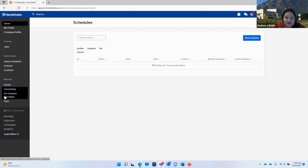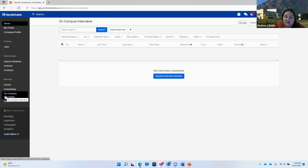Now, at the bottom here as well, you'll see on-campus interviews, and that's where you could schedule time directly through Handshake to meet with students, whether it's in person or virtual. So if you have a student that you want to move forward, you want to interview them, you can set your time up in here and send the student a link to select a time slot that works best for them. So you would pre-plan that, and then they would get your availability and they would select it right through Handshake. And then also the student would be notified in Handshake of their upcoming interviews.